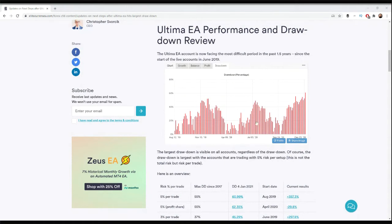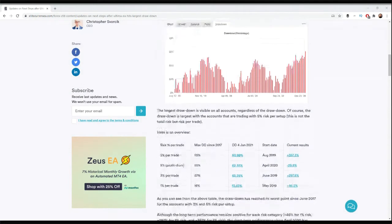So that's a high drawdown, of course, and such a drawdown is tough. But it can occur when you have such a risk per trade. It's risk per trade, not total risk. And there can be multiple trades open at the same time. So it is not necessarily 5% risk in total, but 5% per trade. And because there could be multiple trades, it could be more than 5%. It could be 10, it could be 15, it could be 20, etc.